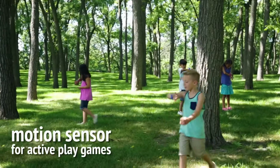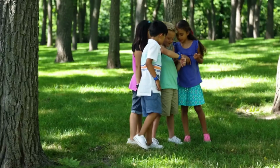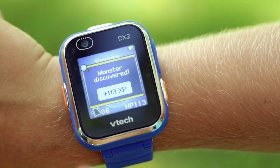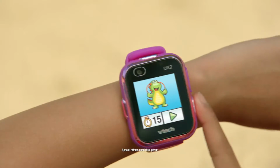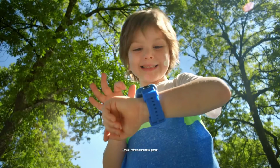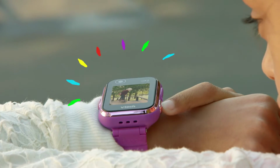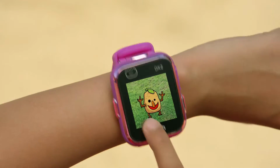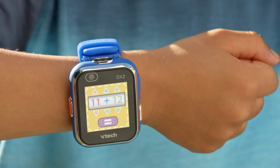A notable convenience is the ability to directly download these media files to another device without the need to transfer them to the cloud first. Beyond these entertainment features, the smartwatch incorporates practical tools such as an alarm, timer, stopwatch, calendar, calculator, and even a pedometer. The design and functionality of the vivofit Kidizoom Smartwatch DX2 prioritize both durability and user-friendliness.